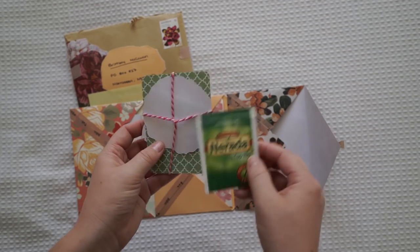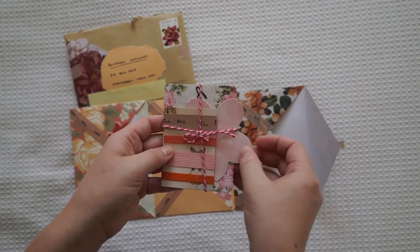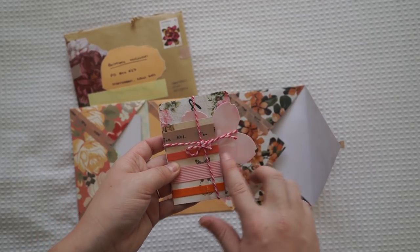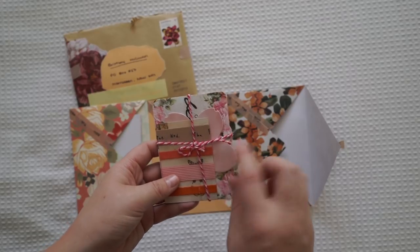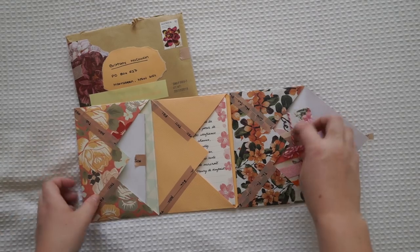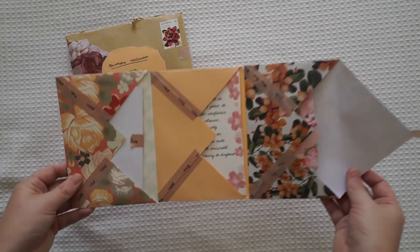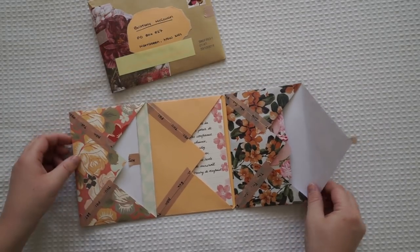Oh, yum. And then some beautiful... what are they called? I'm pretty sure they're the Japanese cherry blossoms and the little post-it notes. This is so cute. This is a really, really nice, small, beautifully made envelope flip book. I really appreciate this. This is so pretty.